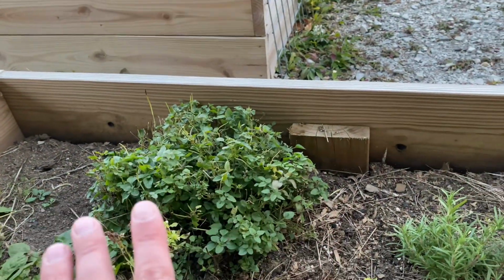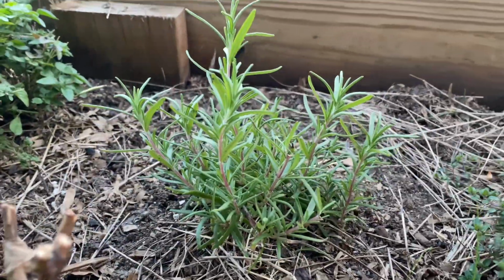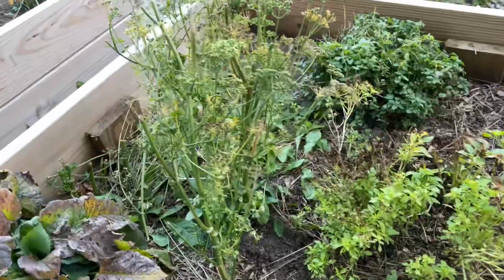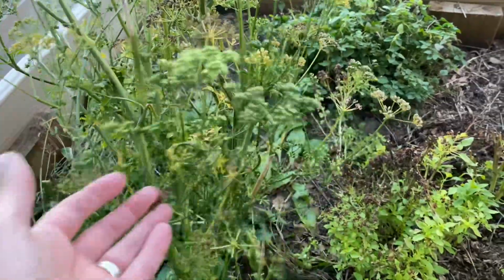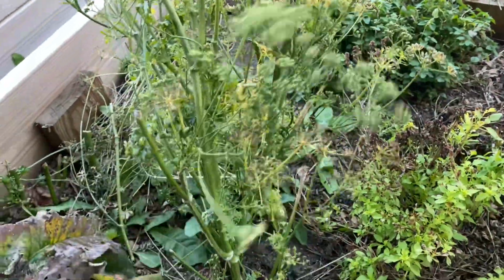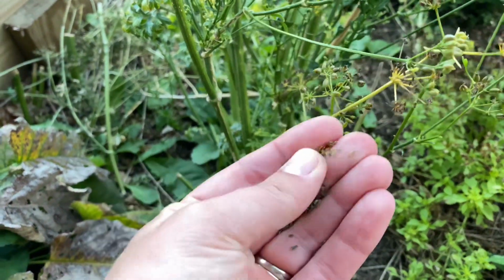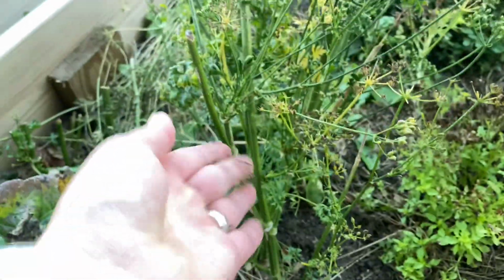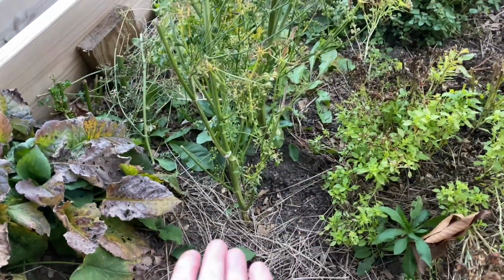Oregano, that will probably never die. Rosemary is doing more luscious than ever. Thyme is holding in there. Parsley does not have any trouble overwintering, so I don't foresee needing to sow any parsley in the spring. There were a lot of dried seeds just like this, so I just go basically like this. This is parsley. Sprinkle it on the ground and hope in spring that there's some parsley that comes up here.